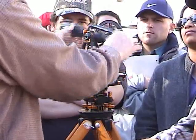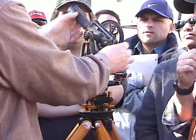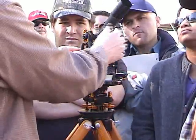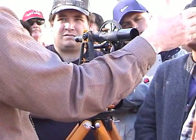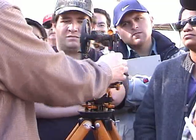So the reason this was called the transit was because you could actually invert the telescope and prolong a straight line without turning 180-degree angles. Because of the optics, the telescopes in the old instruments were this long. The only way you could prolong a straight line was to turn 180 degrees like we talked about in class.